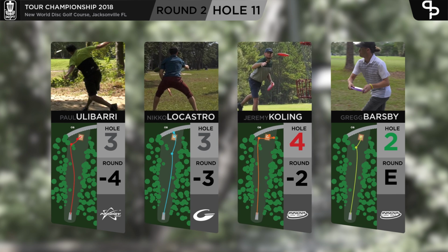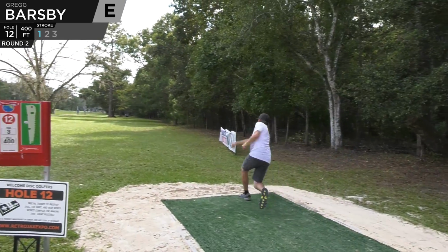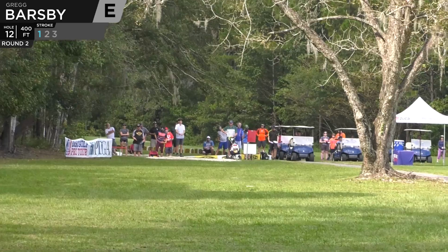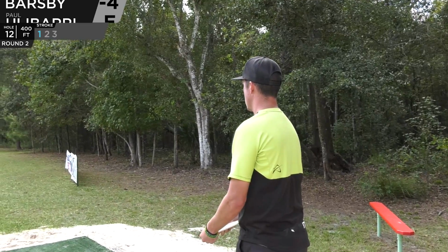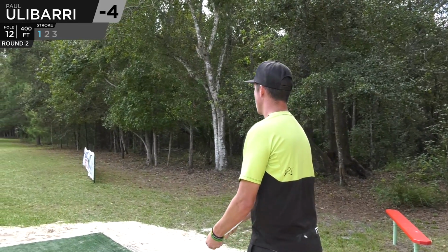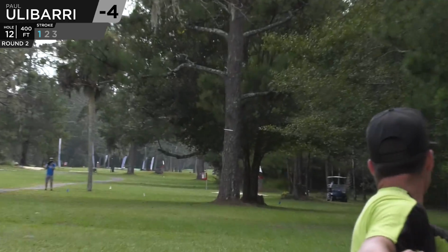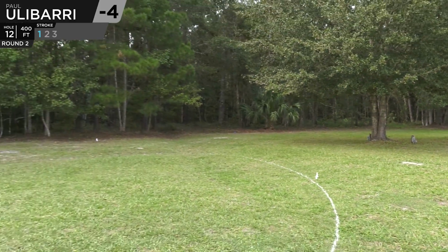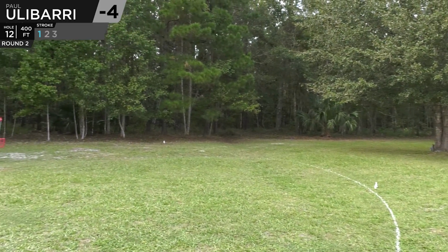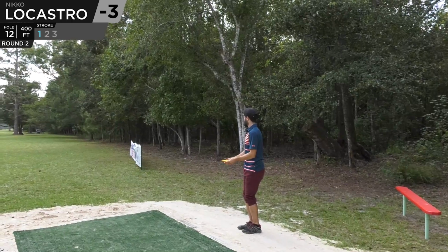So this is going to drop me back down to 2. Paul is at 4 under still, and Nikko at 3. Gregg with a good birdie putt puts him at even par. Just turfed. And this is a 400-foot open fairway, but the left side of the cart path will be all the way down, so it makes it pretty narrow down this tunnel, and it's a low ceiling as well. So that's a really good shot from Paul there to get to the circle's edge. Yeah, 400 feet, only about 4 to 5 feet off the ground the whole way.